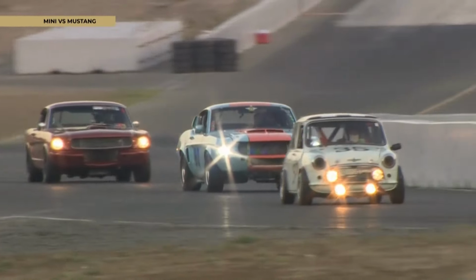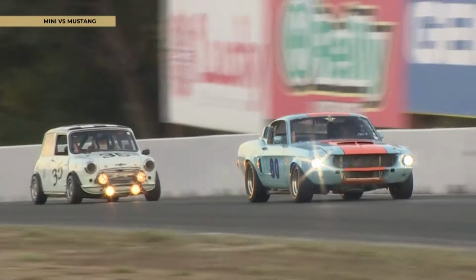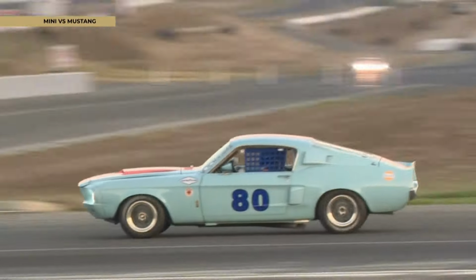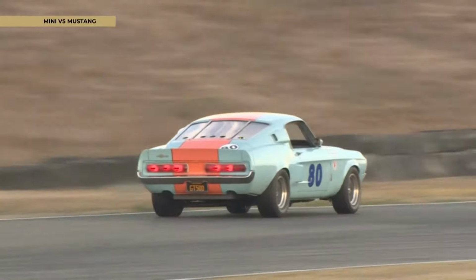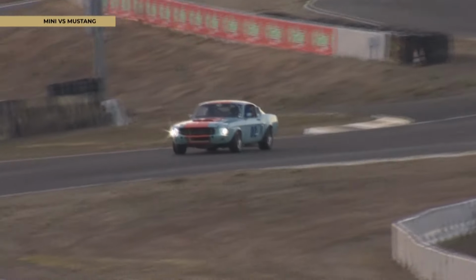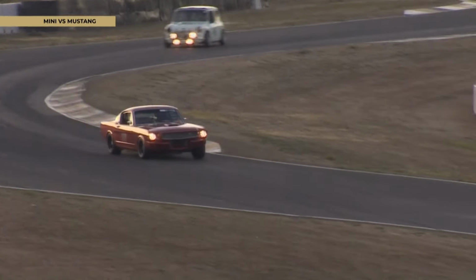It is an icon of British culture, though, isn't it, the Mini, just as the Mustang is here in America? Oh, no question. So it's a great pairing of cars, not just because the name Minis versus Mustangs works well. Exactly right there, Adam. Two icons of automotive history on their respective sides of the pond, and aficionados all over the world still love either the Mini or the Mustang.